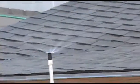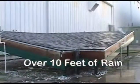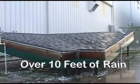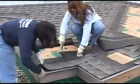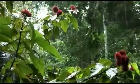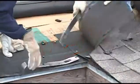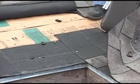Our scientists wondered just how much water punishment our Advanced Protection shingles could withstand. So they drenched our Timberline shingles with water for 72 continuous hours, the equivalent of over 10 feet of rain. Did they keep the deck dry even after being hit with more water than falls in some parts of the Amazon rainforest in a year? Incredibly, yes, with not a drop soaking through to the craft paper.